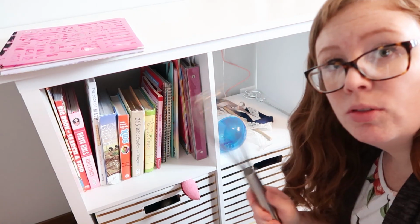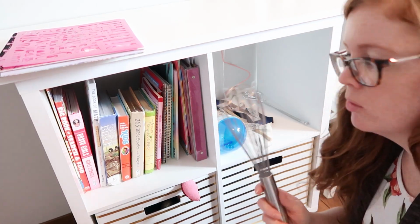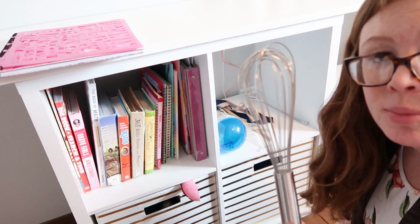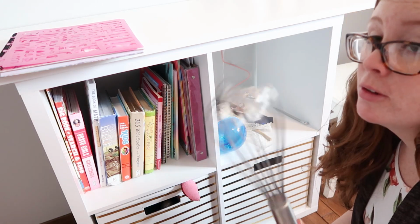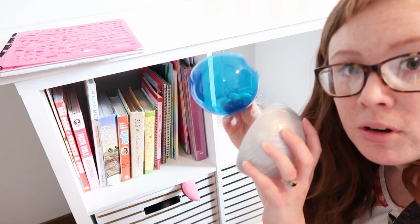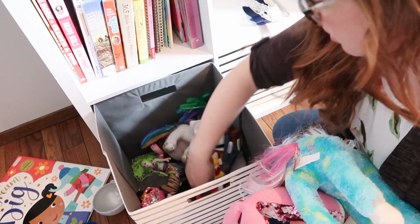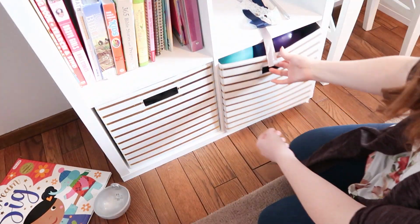Do your kids play with whisks? Ours play with whisks, but I don't really want it in her room. They like to pretend they are magic wands or microphones or what have you. I detest this part of the LOLs. Here she just has some of her stuffed animals. We've gone through this recently.